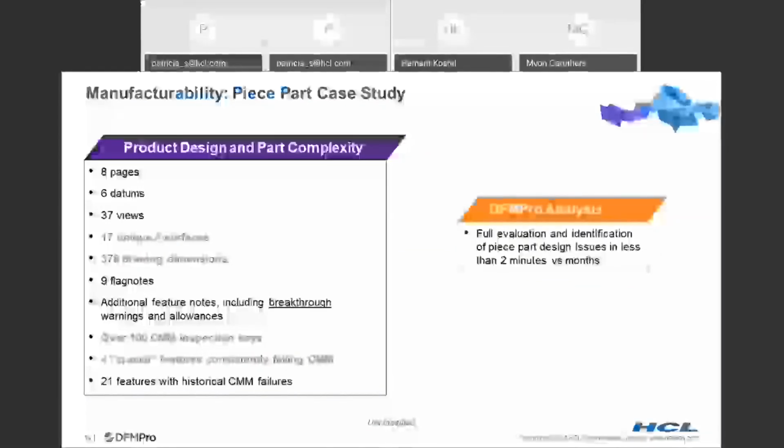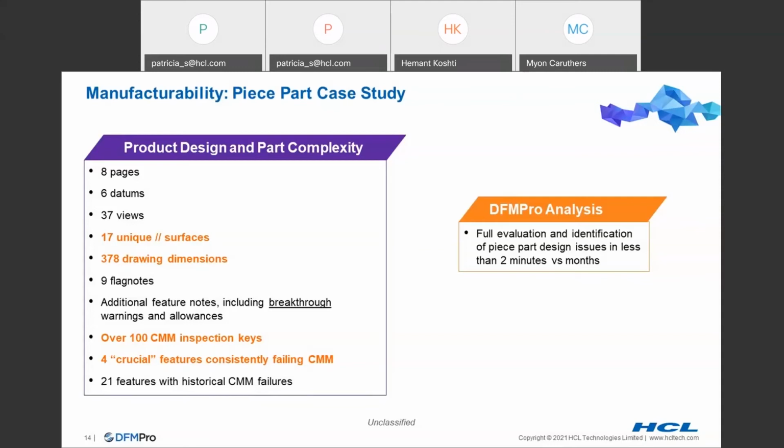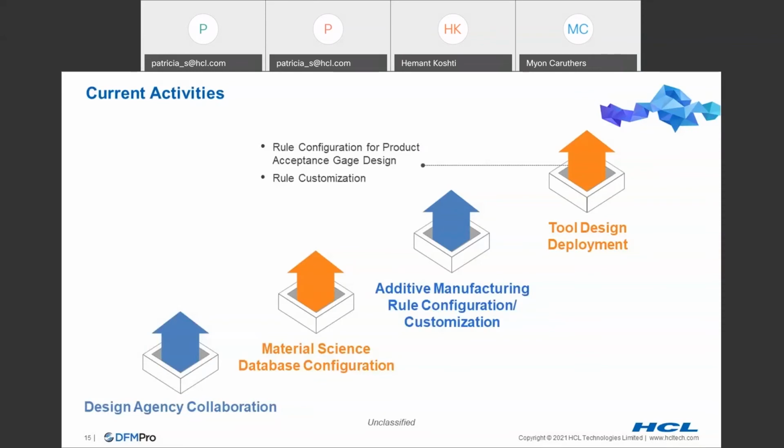There's a lot involved with the handoff of information and attempting to collaborate and provide feedback with regard to design decisions, with regard to manufacturing capability. And we see that this tool, this capability with DFM Pro, will significantly improve that process. So we have charted a path forward for deployment of DFM Pro with a phased approach.